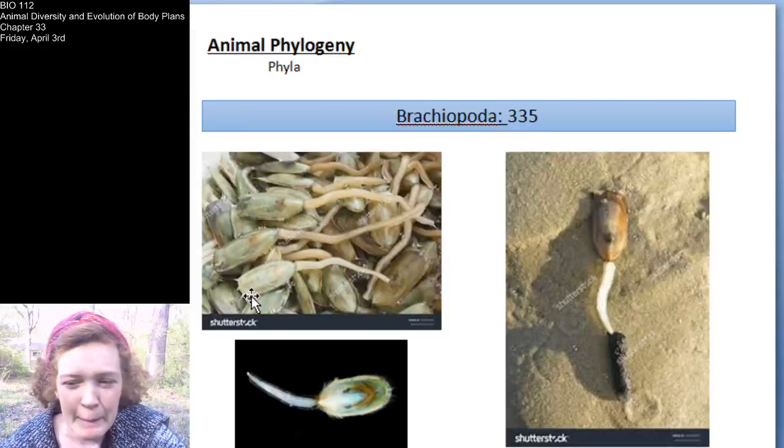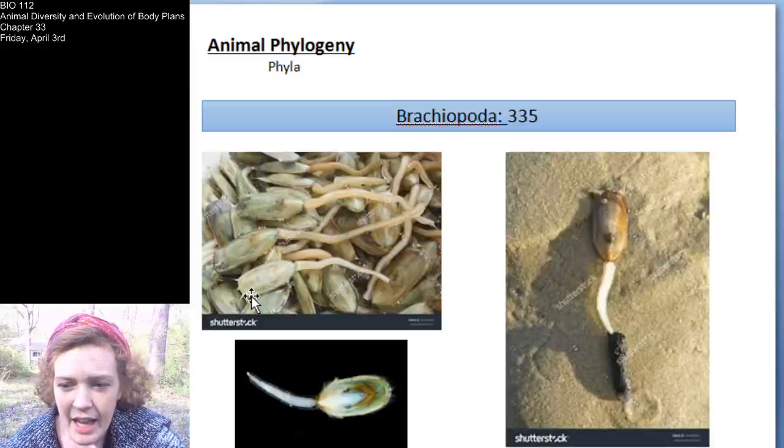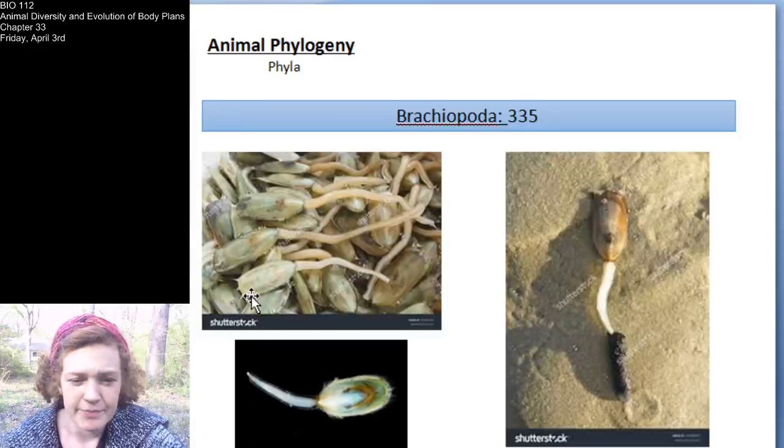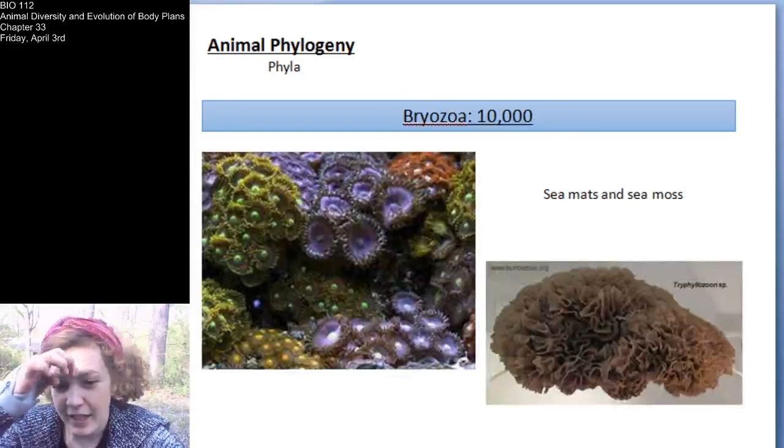So these guys are hinged basically the opposite of the way that clams, the mollusks, are, okay? But the way to remember brachiopods is they have this tail. Just remember that. And typically the shells are skinnier than a mollusk shell, okay?